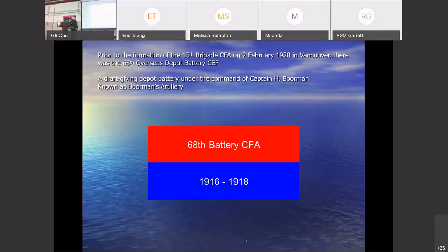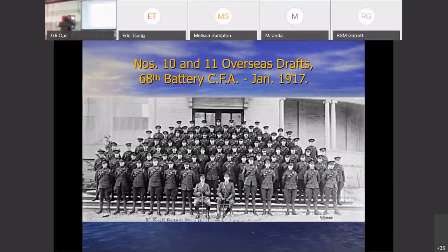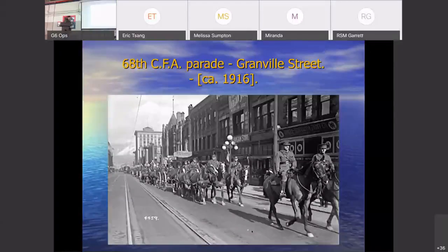Okay? Next slide. Here they are recruiting down on Bramble Street in 1917. You see your cap badge. See the horse in the window, plastic horse. The young man there is a Boy Scout. And this is what they would do. They would train these huge drafts of gunners to deploy overseas. This is the number 10 and 11 overseas draft in January 1917. Here they are going down Gravel Street in 1916.